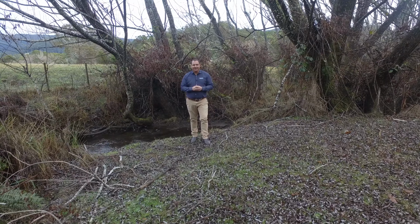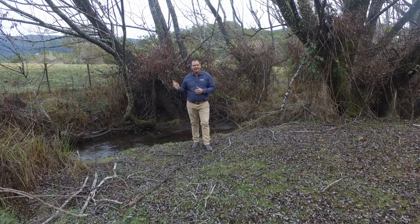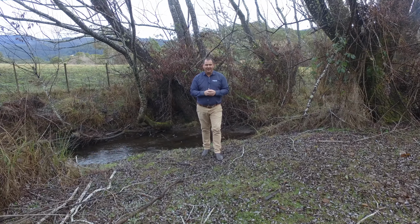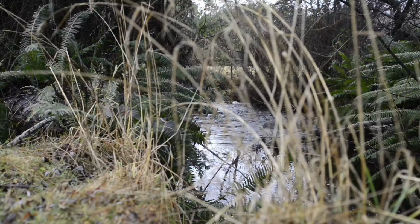One of the many benefits to this magnificent property is access to the river, which is the boundary to the property, with multiple camping sites already in place.